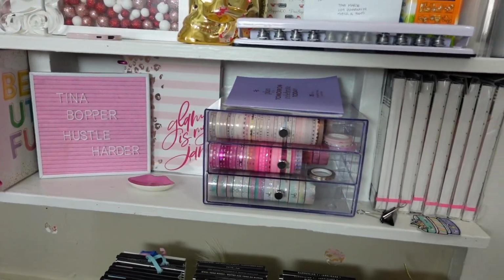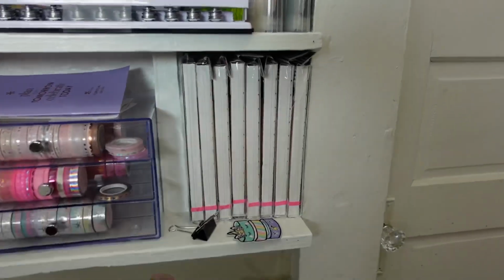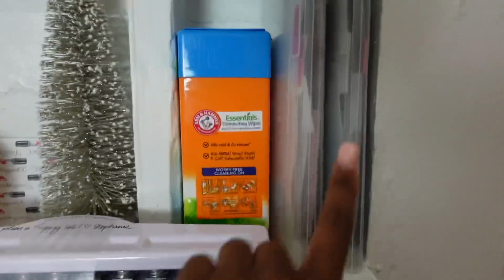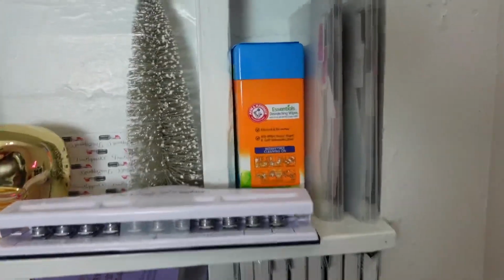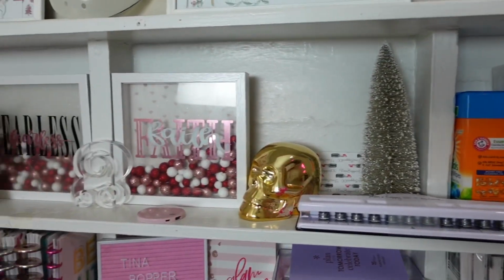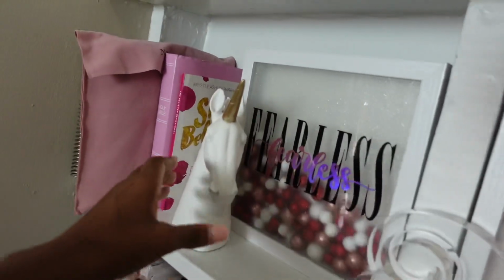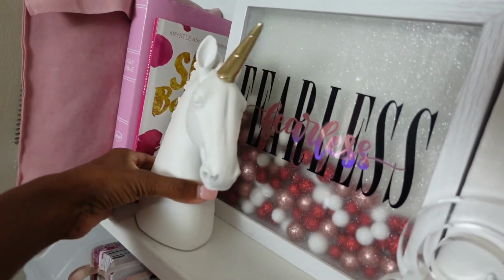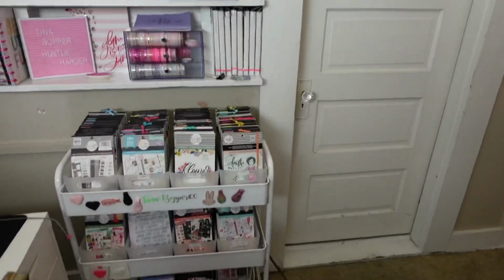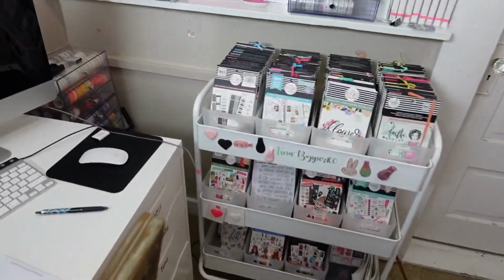We have my pink washi drawer, my sticker book thingamajigger, and then we have some loose sticker storage. Gotta keep wipes on deck, paper punch, decorations, Faith and Fearless, and then our unicorn. Oh, the Unicorn Squad. I've had this a long time. So cute. That's at the office. That's the office tour, y'all, and that is everything.